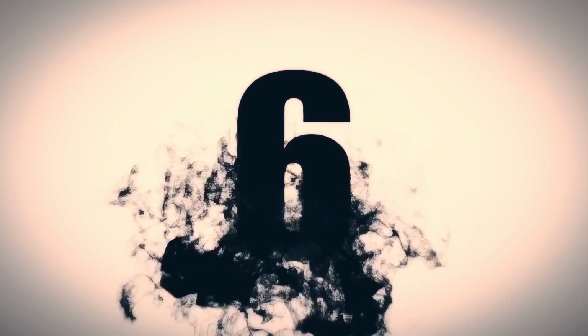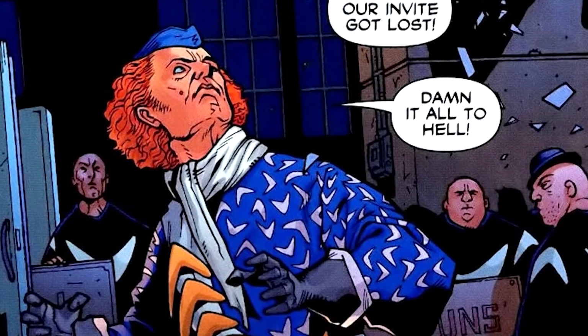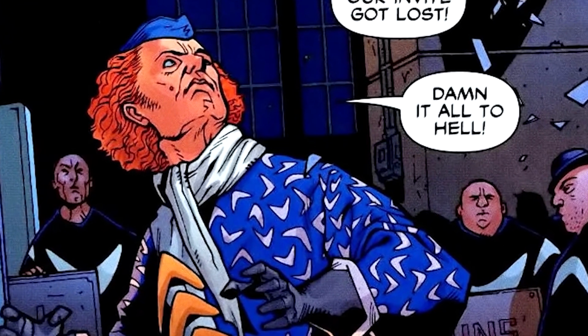Number 6. Captain Boomerang. Boomerang. Oh boy, what a long way this character has come. In fact, the main Boomerang that we've come to know in the comics isn't even the same person anymore. Is it still Owen Mercer now? Owen Mercer is the son of the original Boomerang, and even when Captain Boomerang was the OG, George Harkness, he had quite a different look.